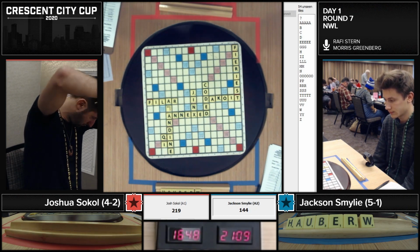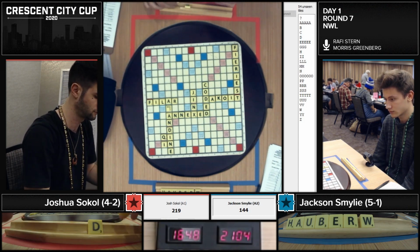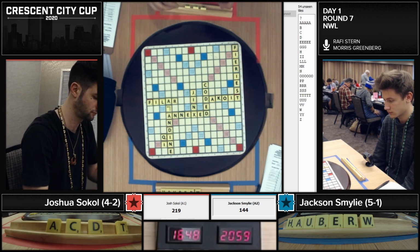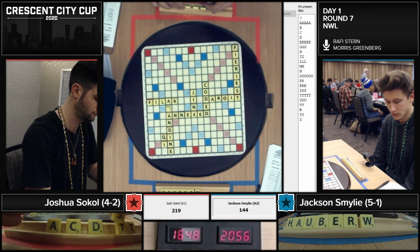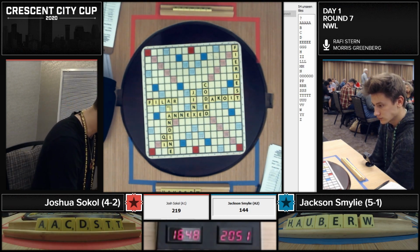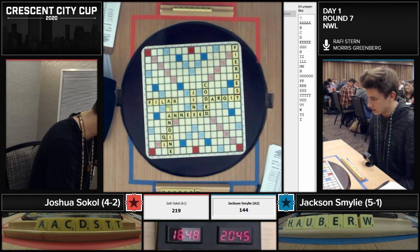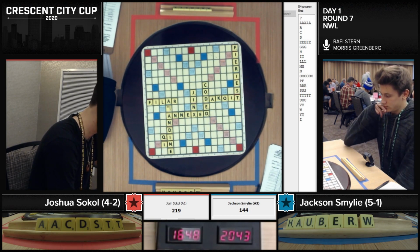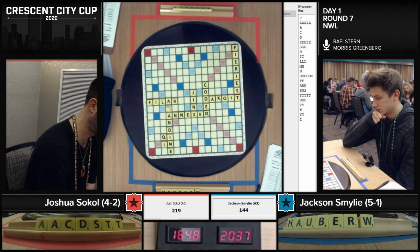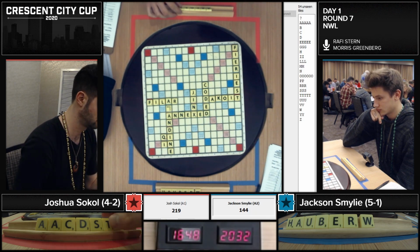It looks like Jackson is looking at playing Hauberk to the K, which is a beautiful play. Yeah, I am definitely rusty. And those are the kinds of words that I would not remember these days. So definitely good of Jackson to see that right away. Are you seeing anything else that could be worthwhile to think about? Not yet, but he does. There are a lot of scoring places on the board, so I wouldn't be surprised if there are a few other options that are close. But Hauberk looks like a great first option to me.